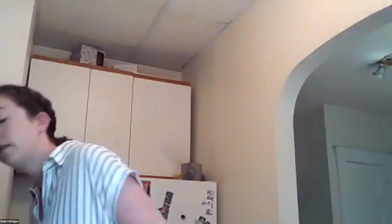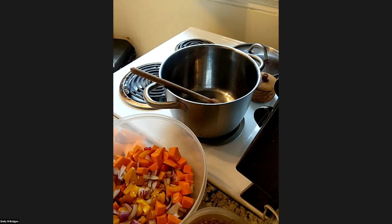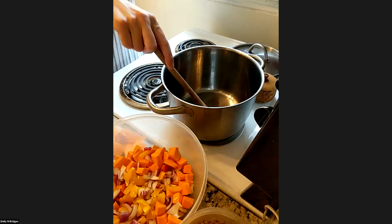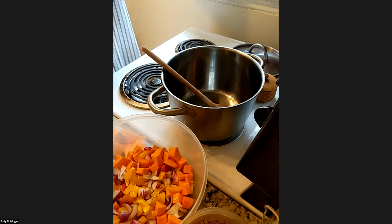Okay. Can you see my pot? Yes, we can see your pot. Yeah. Okay, now you can see it. So this is on about a medium heat. I'm just heating up my oil that I'm going to use to cook all of my vegetables in.